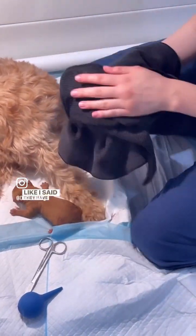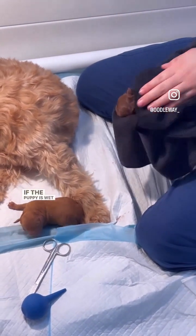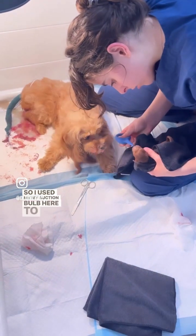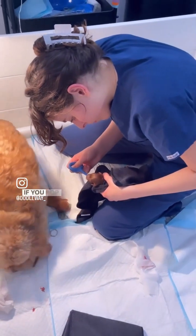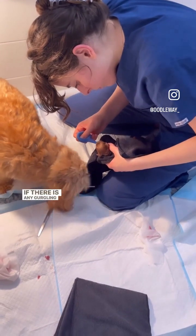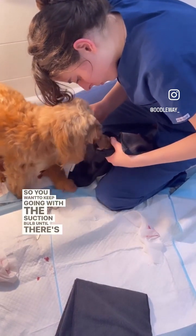We want to get the puppy moving and breathing and as warm as quickly as possible. Like I said, they have to be kept between 30 to 32 degrees, and if the puppy is wet, obviously everything feels a lot colder. So we want to dry her off as soon as possible and get her breathing. So I used my suction bulb here to clear the nostrils and the mouth and the airways just to make sure the puppy was breathing. If you pop a puppy up to your ear and you hear it cry, if there is any gurgling, that means there's still fluid in the lungs. So you want to keep going with the suction bulb until there's no fluid left.